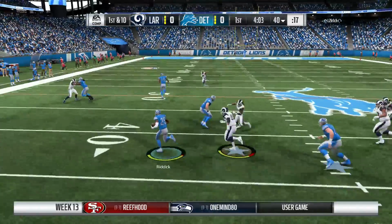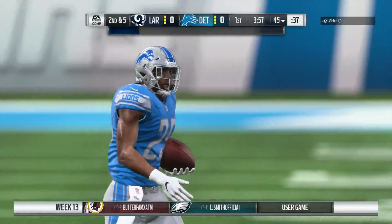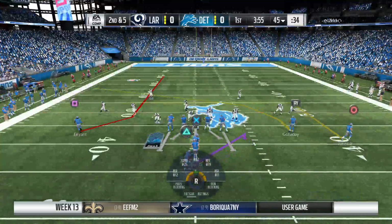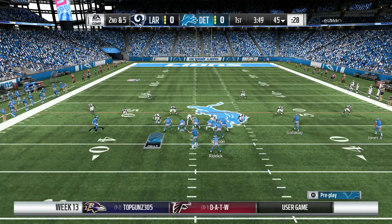Now the Notre Dame man, this is Theo Riddick. He'll take this from the 40 up to the 45 for a gain of 5. It's really simple to say that they know their identity, that they are a passing team. But one of the reasons that they're so successful, they know how to mix in the run and make sure that they keep the defense off balance and not able to just simply say, let's go get the quarterback and disrupt things.